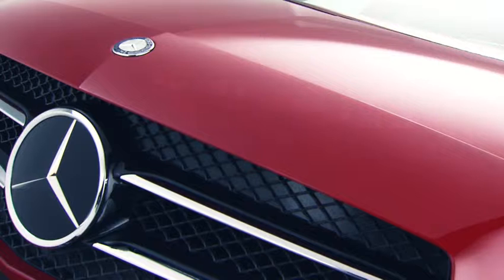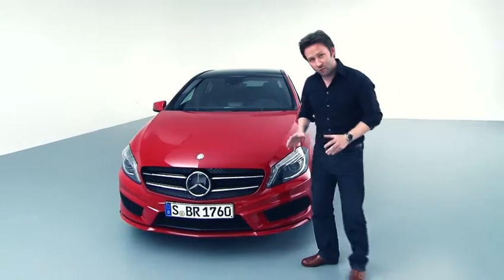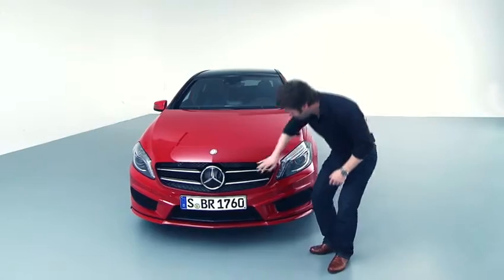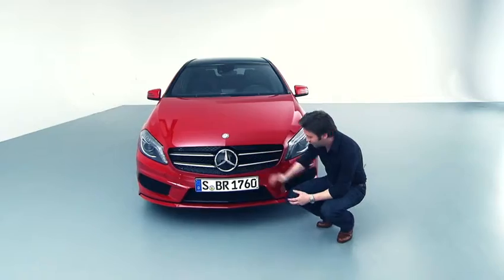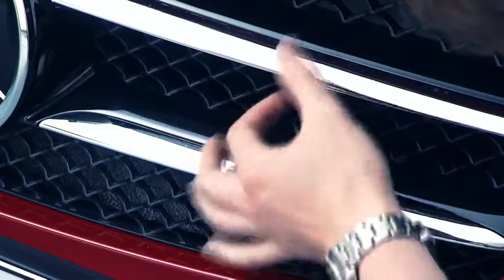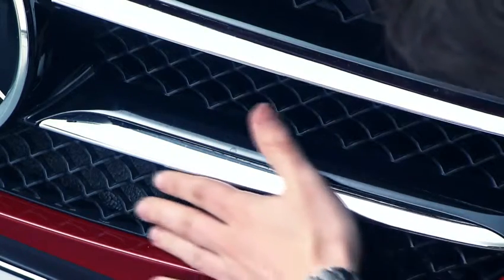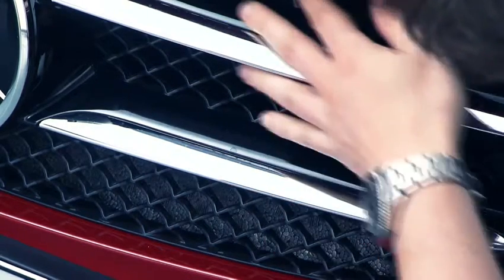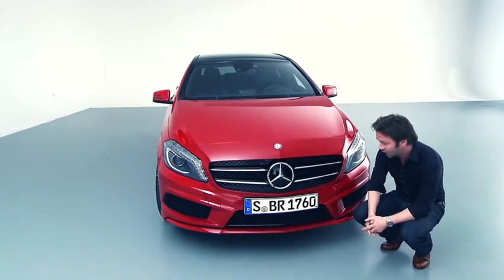Question from Sujay Amarani. What is the advantage of having sharp grille-like structures at the front end? Sujay, I presume by sharp grille-like structures you mean this mesh that we have at the bottom and in the grille. Now, advantages, well, the point is that these grille-like structures are actually very important because we need cooling for the engine. So we need to get as much air as possible from the front of the car into the engine to keep the engine cool.